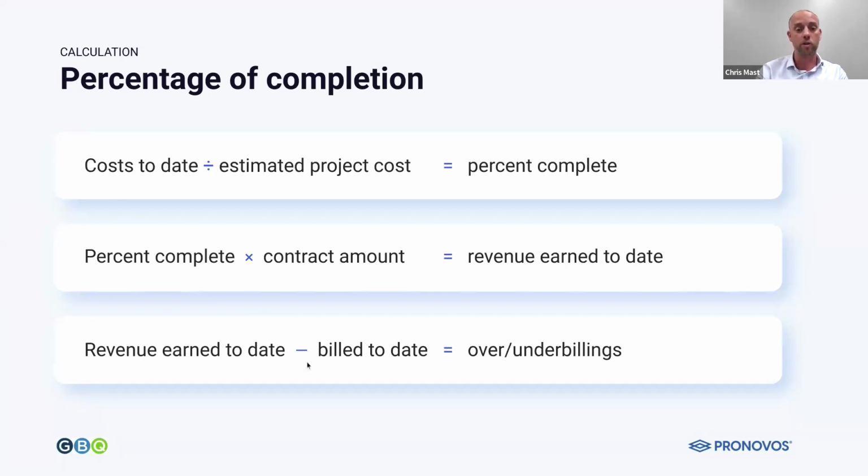Okay, you compare those earned revenues on the bottom there to what you've billed. Maybe you've been able to bill $20, and you're going to have, in that case, an underbilling because we earned $10, but we billed 20. Oh, sorry. In that case, it's an overbilling. We billed more than we earned. Okay, so we're going to walk through a couple examples because I know that's a lot of theoretical accounting and math.